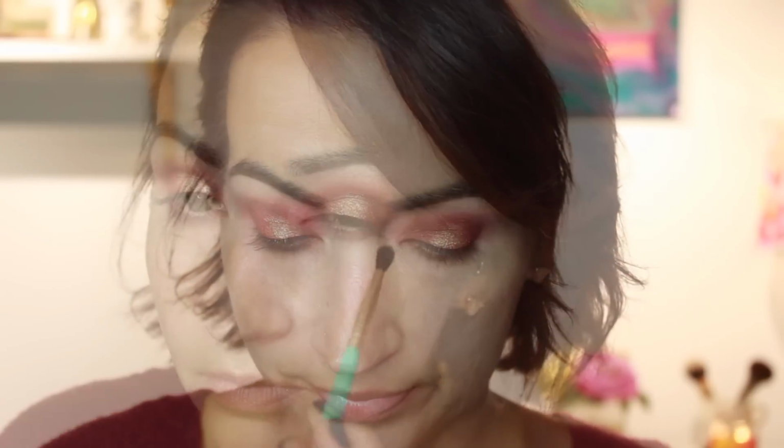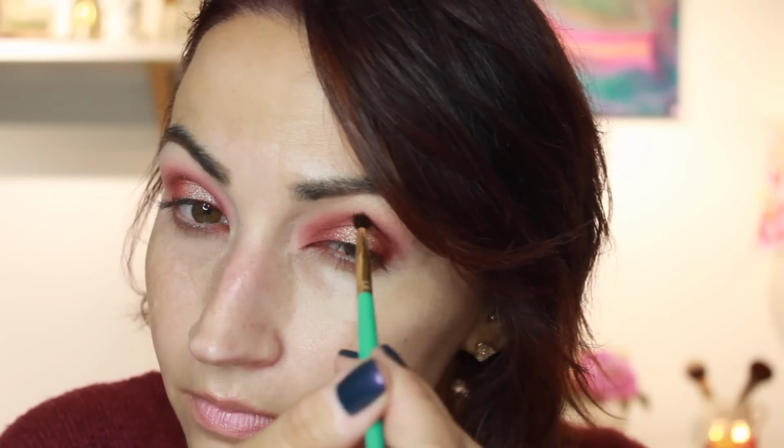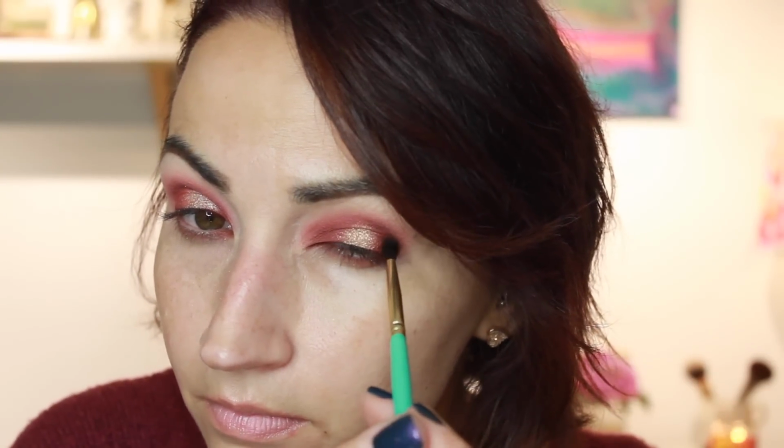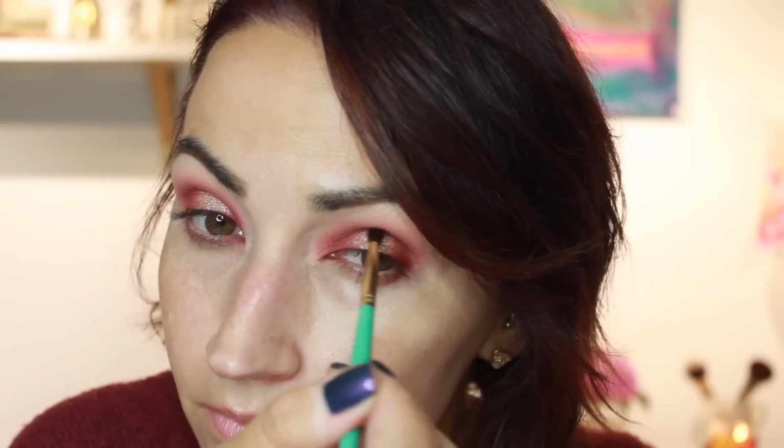Oh, I was feeling myself, apparently. I'm using this little tiny Juvia's Place brush. I love this brush. And I'm just running that through my crease with that deep brown shade. Just wanted a little bit more depth in there. But look how nicely that red shade blended out. Right? It just fades out. Ugh. I'm not a professional when it comes to blending eyeshadow. I think I'm pretty good. But these shadows just make me feel like I'm kind of a professional.